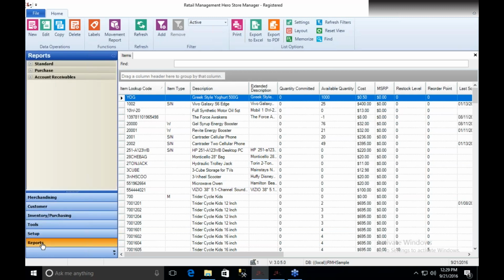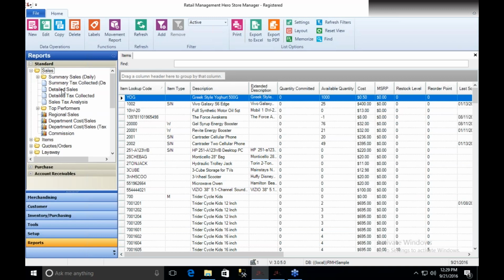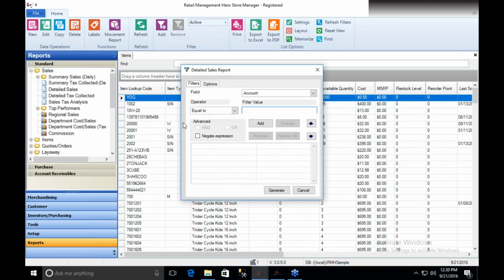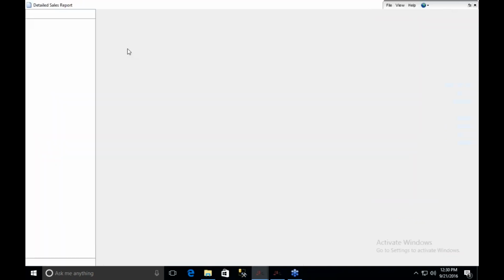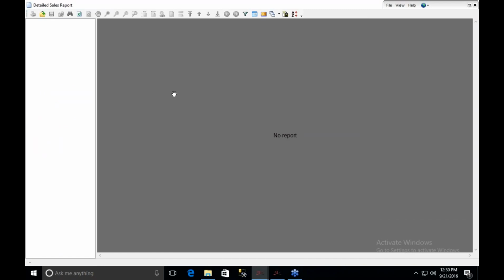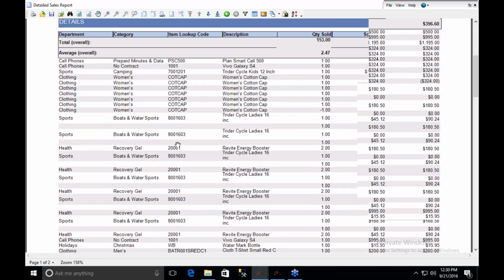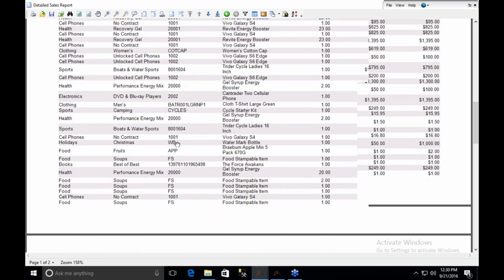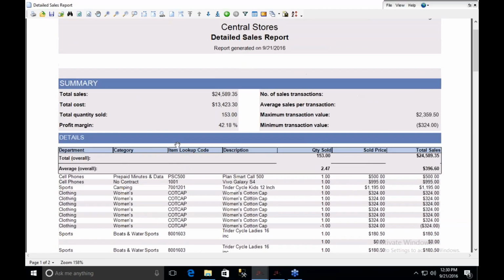And then we've got the reporting section, and the reports are different because it uses a different reporting engine. So if we look at, for instance, our detailed sales report that we're all used to seeing inside of RMS, it's going to ask us for filter information. I'm going to run it wide open, like we're expecting, and when it generates the report, you'll see that it's got the same basic information, but it is a little bit more modern look than what we had inside of the RMS product. And here's our detailed sales that are there.